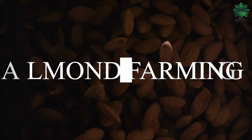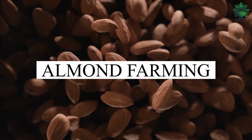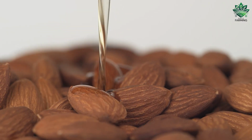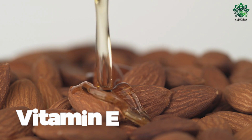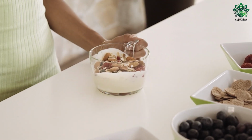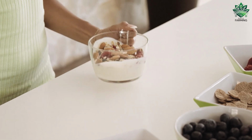Almonds belong to the rose family, Rosaceae, and are native to the Middle East. They are highly valued for their nutritional benefits, being rich in vitamin E and low in saturated fat, making them a popular choice for a healthy snack or as an ingredient in various dishes.